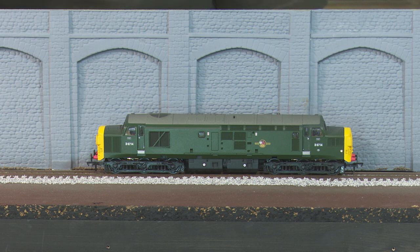Now this is a Class 37 from Bachmann, and it's the split head code version. I've pulled the noses off and resprayed the nose from a half yellow end to full yellow end, and it's fitted with sound, and it's the double iPhone speaker. And it's just a nice throaty loco.